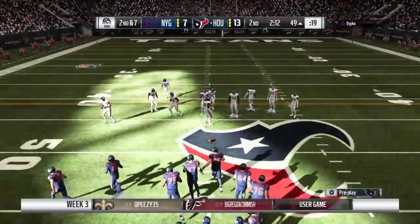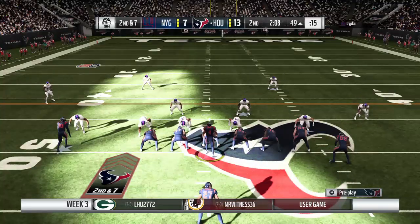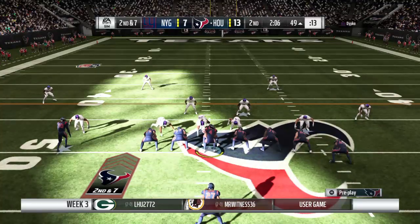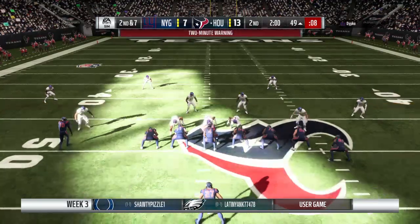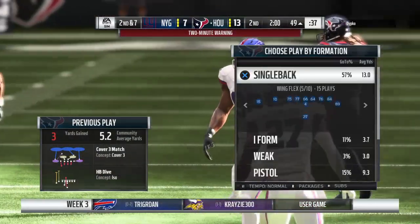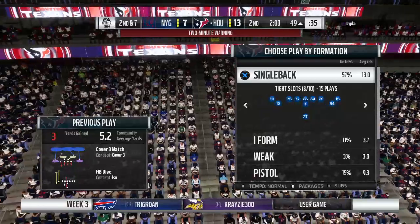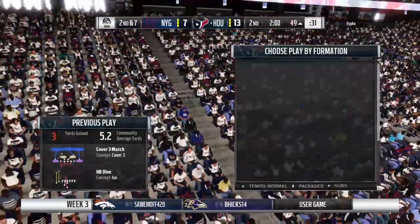Well, they don't need to run another play here before the 2-minute warning. Let's see if they do it anyway. Two minutes remain here in the first half. We're back to Houston after this timeout.